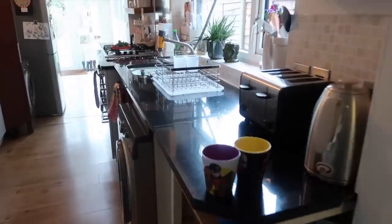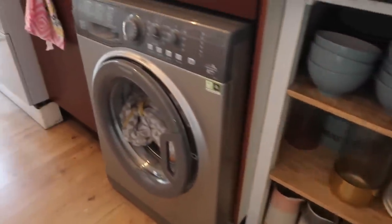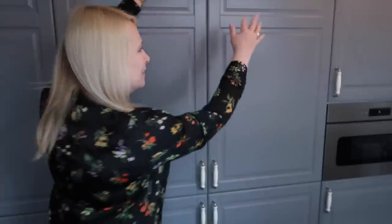Before, the kitchen was all kind of open shelves and there was loads of higgledy-piggledy bits and bobs everywhere. But now with this kitchen, we have loads of shelves, we have loads of drawers. We've made the most of every single tiny bit of space because it is quite a small kitchen. It's a galley kitchen. So I'm here to show you how I've organised these beautiful cupboards of mine that I absolutely adore.